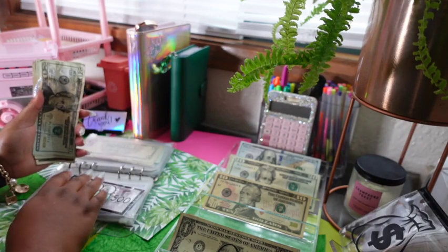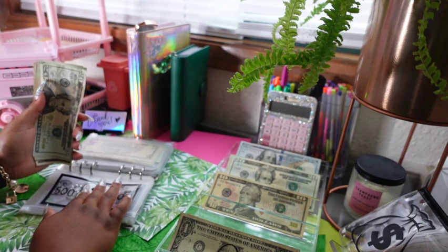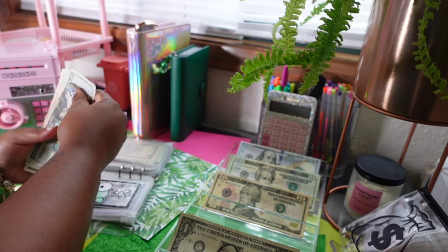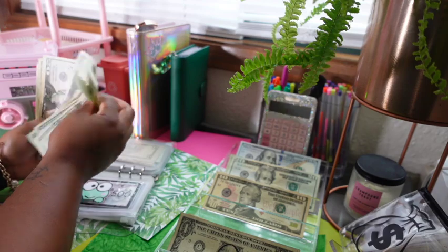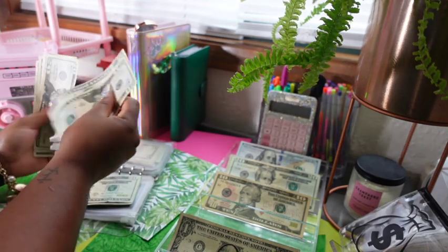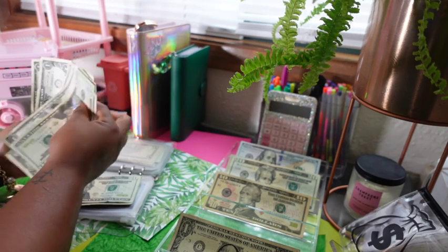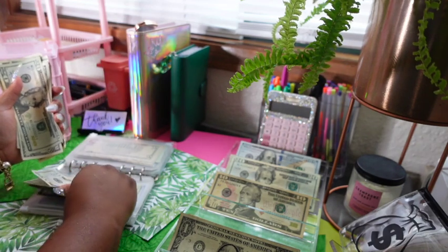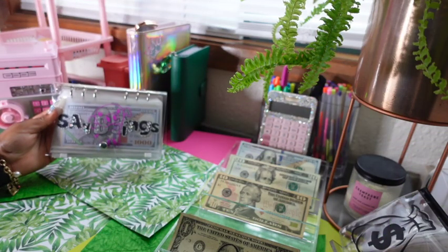Now that his money is organized, let's go ahead and count it. So he has $1,500 in the bank. $1,500, $1,600, $20, $40, $60, $70, $75, $80, $81, $82, $83, $84, $85. So $1,685 is in Samir's envelope. We're going to go ahead and go over to our bills binder.